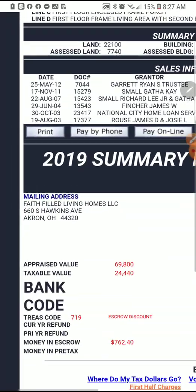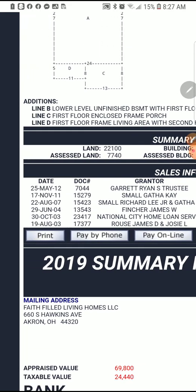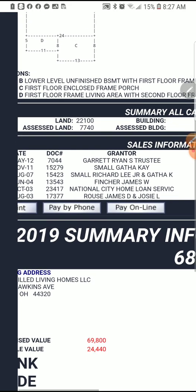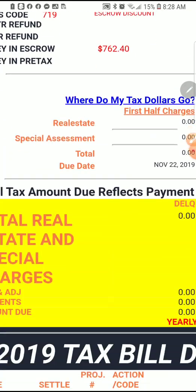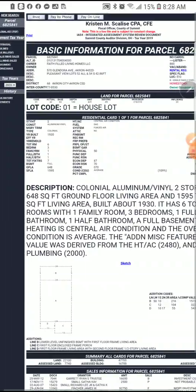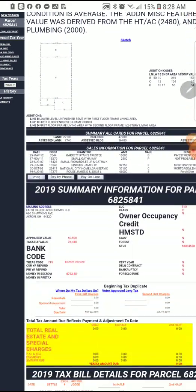Yeah, and then you can come over here and you can see that some lady named Kathy K. Small sold it to a guy named Ryan Garrett, who was the trustee of a land trust, for $2,500. In November 2011, you can see that Ryan Garrett, trustee, that land trust, sold in May of 2012 for $16,000 to this Faith-Filled Living Homes LLC.